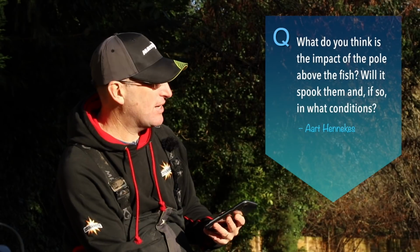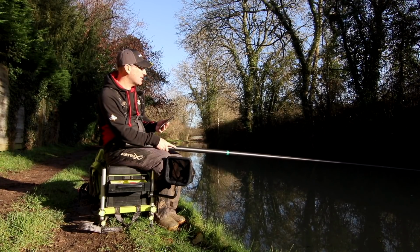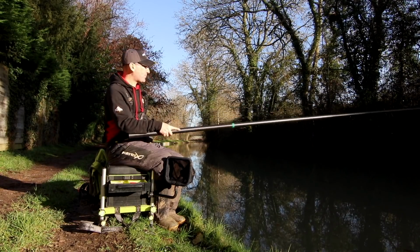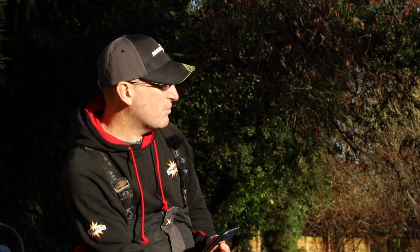Well, absolutely, a pole definitely can spook the fish. The obvious answer is if it's in clear water, you're going to spook the fish. If they can see the pole, then you're going to spook them. So fishing in very, very shallow water, or when it's clear, or very bright sunny conditions like today. But today there's plenty of colour in the water, so that's not going to be such a problem. But yeah, definitely clear water and fishing shallow are when you'll spook the fish. And also if there's not loads of fish about, just odd fish. Obviously the more fish in your peg, the more they'll compete and the less spooked they'll get. So they're the conditions.